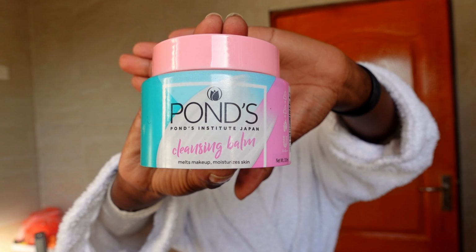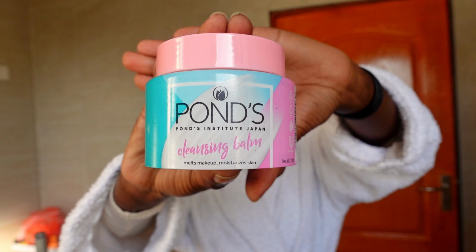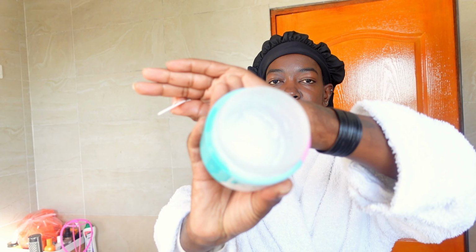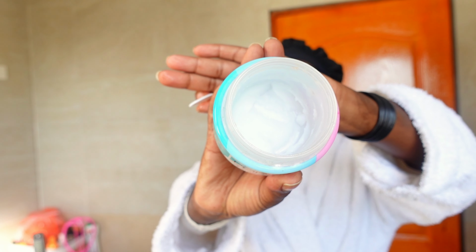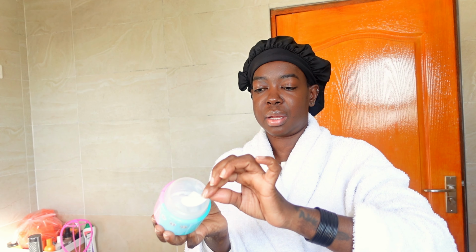The good thing with this product is that it's also a good makeup remover. So if you have had makeup on, it's very good because it also removes the waterproof makeup, the waterproof mascara and all that. This is how it looks inside. I think mine is almost running out, I need to replenish. Literally just scoop it out like that, right? And then apply it to your face.